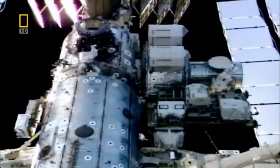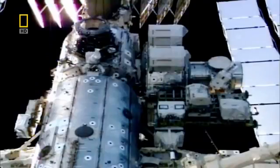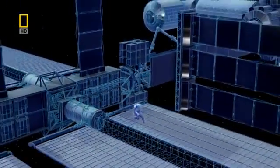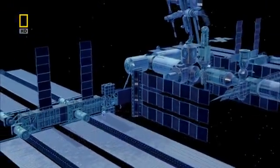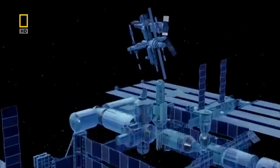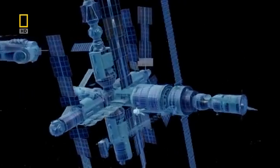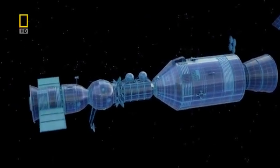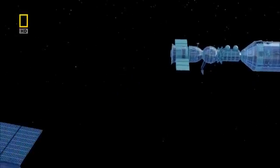At a cost of $100 billion, it is the most expensive and challenging construction project ever undertaken. To understand how it became possible to build something so ambitious, we must travel back in time. Our story begins at the height of the Cold War.